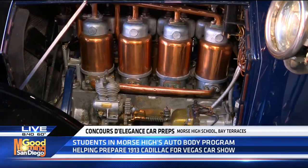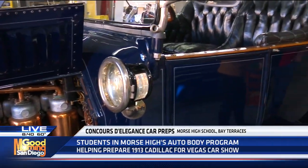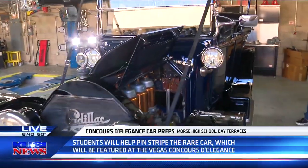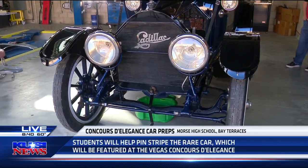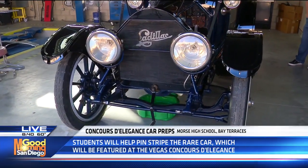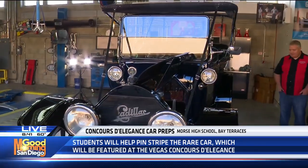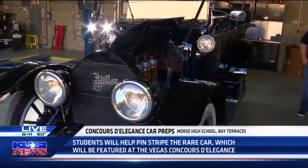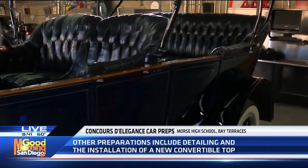How cool is it to have students look at a car that's well before they were born, right? You probably see a lot of these classic cars, but when you talk about the students actually getting their hands on these cars and working on them, why do you at the San Diego Automotive Museum take part with the schools, so that you can provide those opportunities for students to be better prepared to enter the automotive industry? That's a huge part of this program.